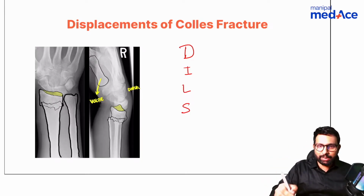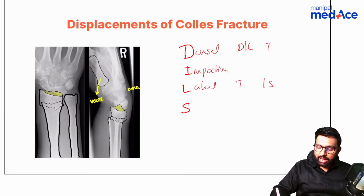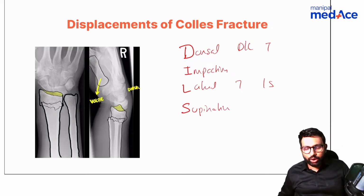Okay, so the mnemonic is DILS. There is dorsal displacement and dorsal tilting. There is impaction. There is lateral tilting and lateral shift, and there is supination. So these are all the displacements that are seen in Colles fracture.